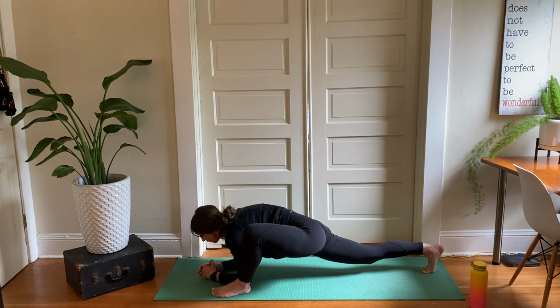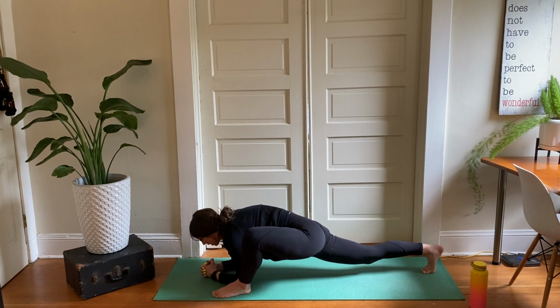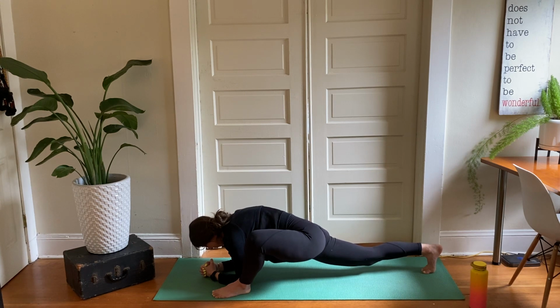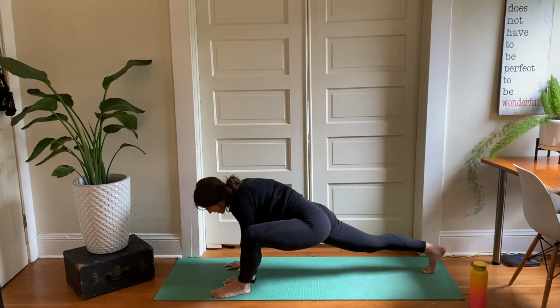So good though, if you can get there. Careful not to put too much pressure on yourself. If your body isn't ready, don't force it. Breathe deep. Last deep breath. Come up to your hands, and now we can set that back knee down.